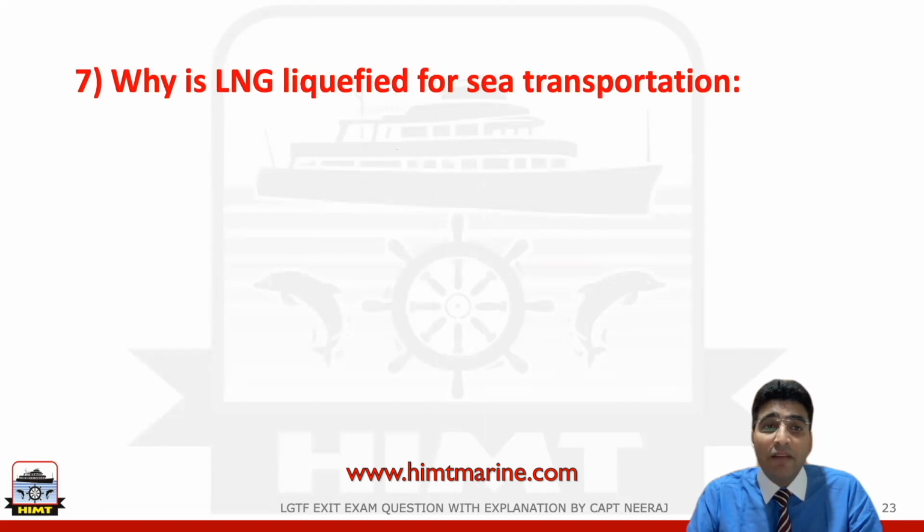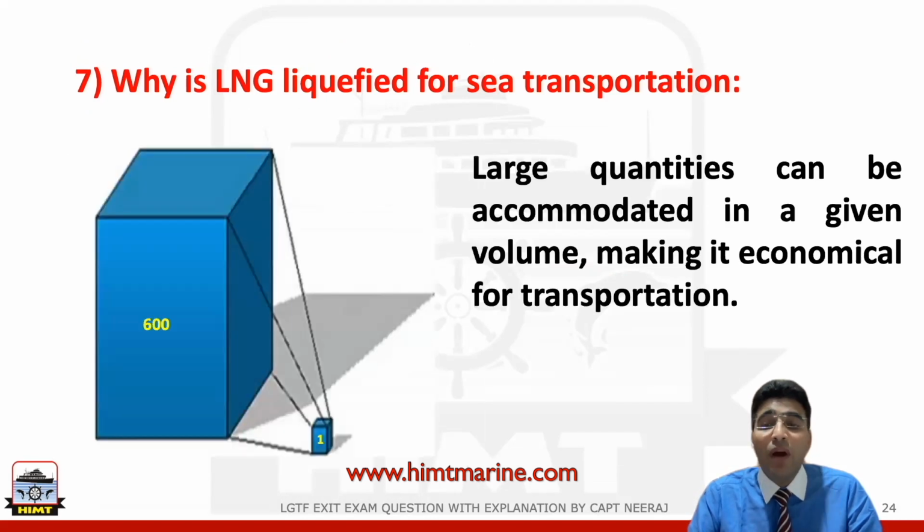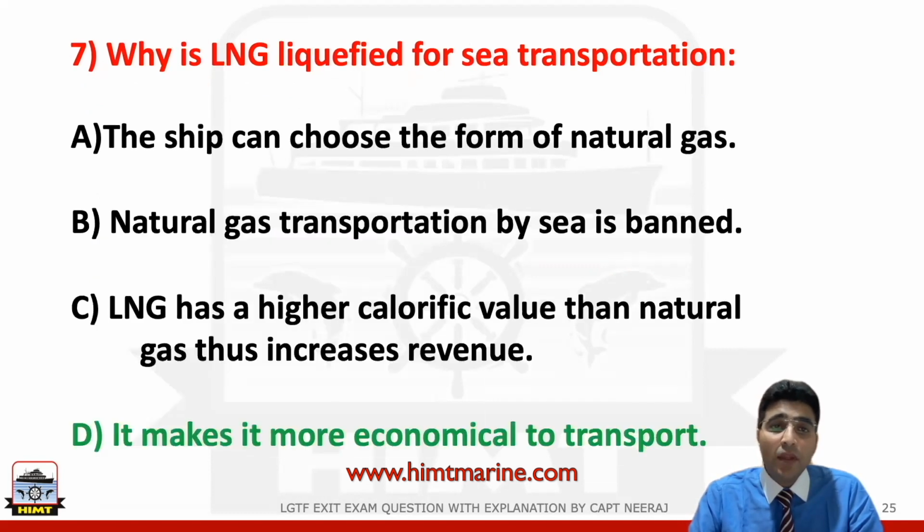Moving on to question number 7, what is LNG liquefied for sea transportation? To answer this question, we have to understand the expansion ratio of LNG, that is 1:600 times. So this makes it more economical for transportation. It makes more sense to transport in a liquefied form than in a gaseous state. So the correct choice for this question is option Delta, that it makes it more economical for transportation.